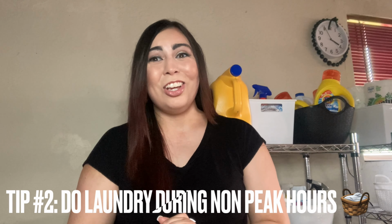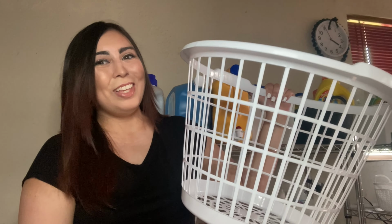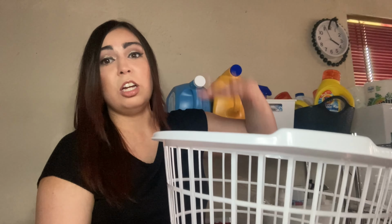Tip number 2 is to do your laundry during non-peak hours. I know you're thinking that's super inconvenient, but hear me out. Here are some tips that I highly suggest. If you can, sort out your laundry the night before. Get one of these handy dandy laundry baskets from Dollar Tree. It's a pretty big size and only $1, so very budget friendly. Put your laundry in there. You can have one for dirty clothes and one for clean clothes if you want to separate it that way.